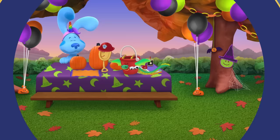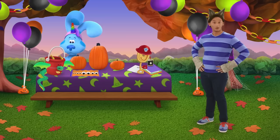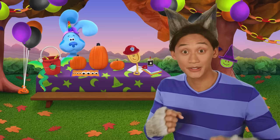Hey, Shovel and Pail. What you working on? Josh, we're decorating pumpkins. And we really need your help. Do you want to help Shovel and Pail decorate pumpkins? Yes, me too.